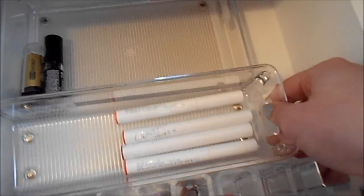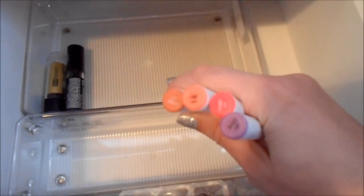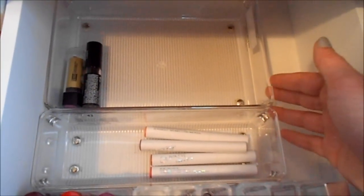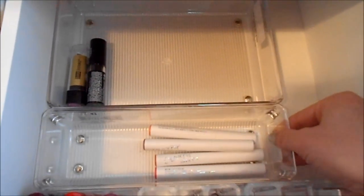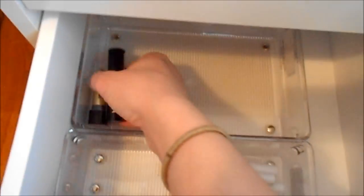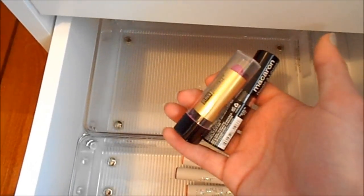Here is one of the small InterDesign organizers from Bed Bath & Beyond and the Container Store. In this organizer, I just have some ColourPop lippy sticks. So here is another InterDesign organizer, and as you can see with them side by side, this is about twice the width as this one is, so you can fit more products in here. And this is for some overflow lipsticks or lipsticks I'm not reaching for as often. So I have a Black Radiance and a NYX Black Macaroon lipstick.